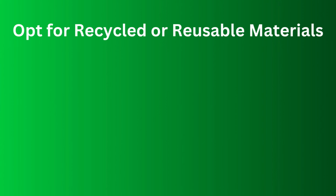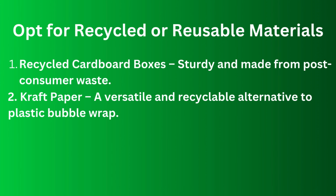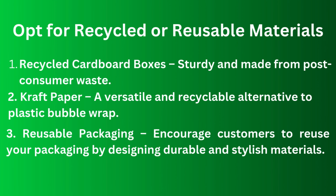Next, consider using recycled or reusable materials. These are easily available and cost-effective. 1. Recycled cardboard boxes, sturdy and made from post-consumer waste. 2. Kraft paper, a versatile and recyclable alternative to plastic bubble wrap. 3. Reusable packaging. Encourage customers to reuse your packaging by designing durable and stylish materials. This simple step can help reduce your environmental footprint and encourage a circular economy.